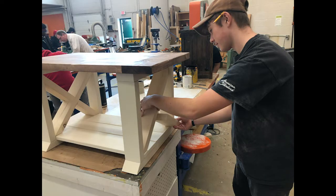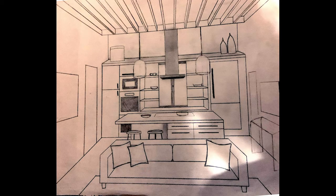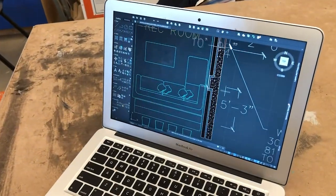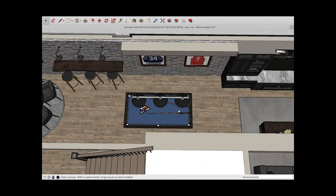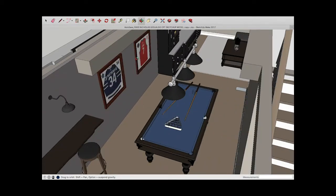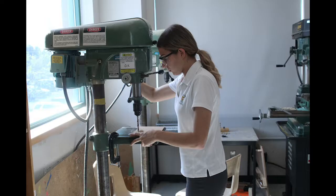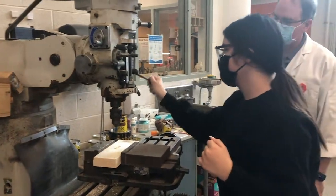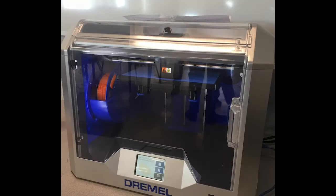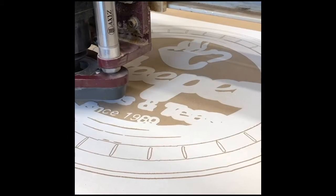In the technological design and manufacturing areas, students gain first-hand experience with sketching, 2D, and 3D design, as well as training on industrial machines, including the bandsaw, scroll saw, drill press, milling machine, and more. Our shops offer the latest technology, including 3D printers and a CNC router.